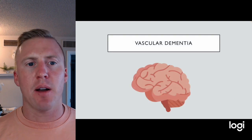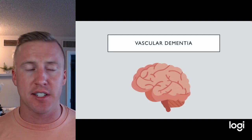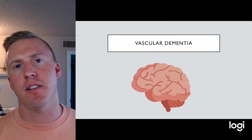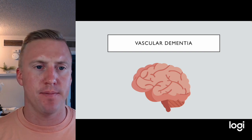So when we look at one of the causes, vascular dementia, this is just caused by decreased perfusion of the brain. This could be coming from a bunch of different strokes or hemorrhage or stuff like that. But this causes around 10 to 15% of our dementia.